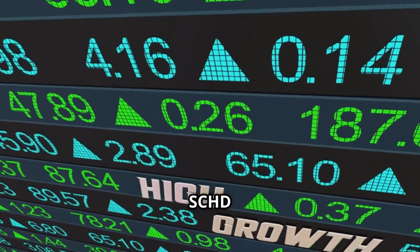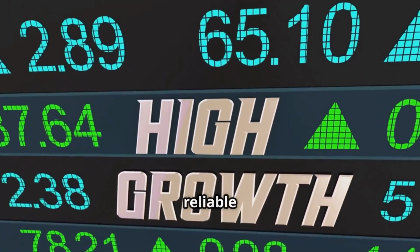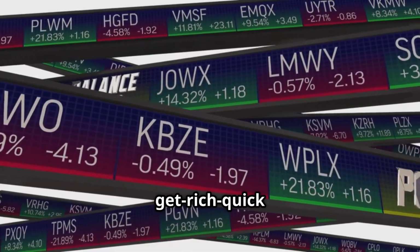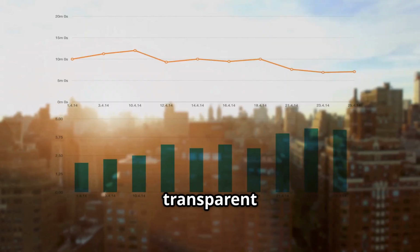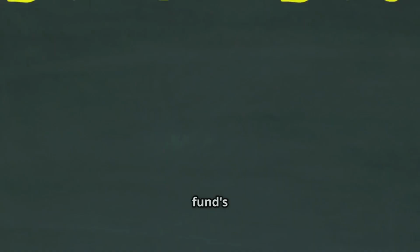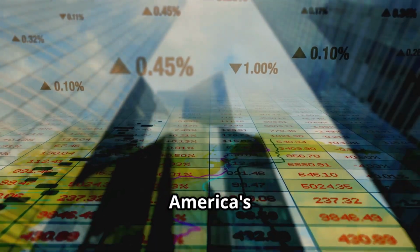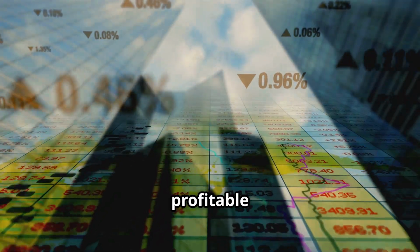Investors love SCHD for its combination of low fees, reliable income, and consistent dividend growth. It's not a get-rich-quick scheme, but a steady, transparent way to build wealth over time. The fund's popularity comes from its straightforward approach: own a basket of America's most stable, profitable companies.